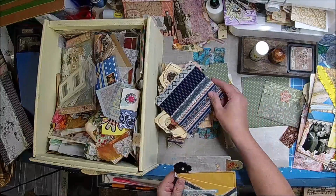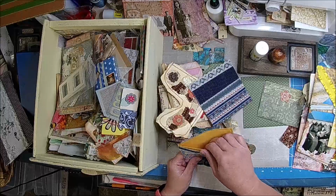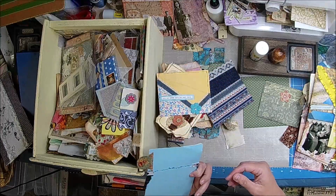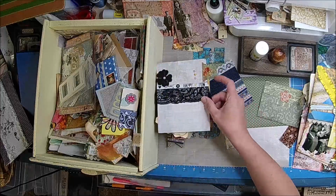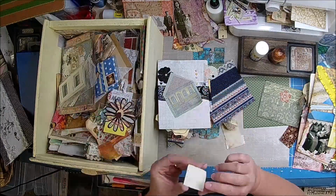This is a pocket. Never have too much happy. Somebody made this for me, I think. This could be like a little page in a book. That would be so cute. I just have too much stuff.